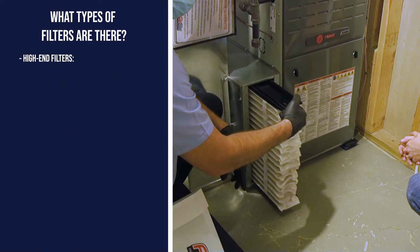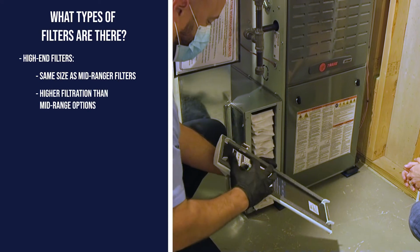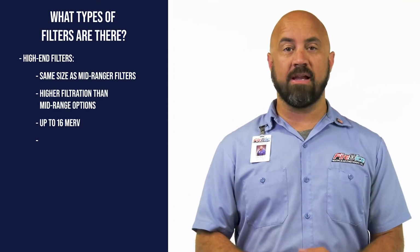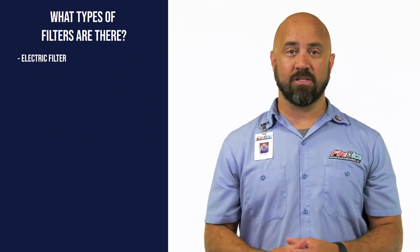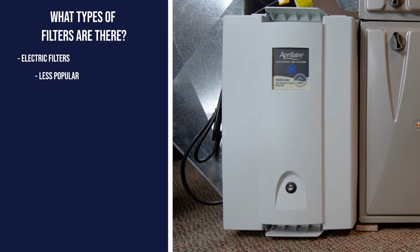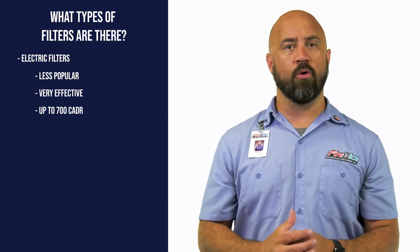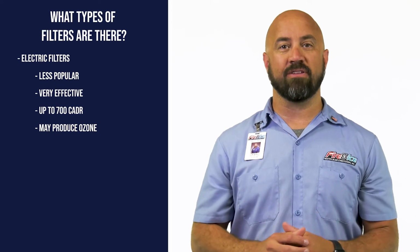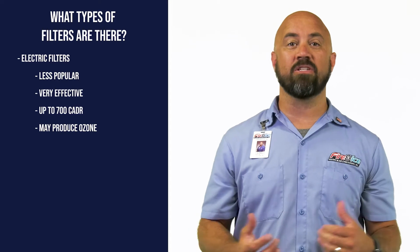Although high-end furnace filters aren't much larger than mid-range options, they do come with more filtration. A high-end furnace filter will come with a MERV rating up to 16 and a CADR rating up to 1200. Lastly are electric filters. Even though they are less popular, they can be very effective at cleaning the air with up to 700 CADR. However, electric filters are known to produce ozone, so you'll want to make sure they are within safe levels. Fortunately, the best versions keep ozone levels to negligible levels.